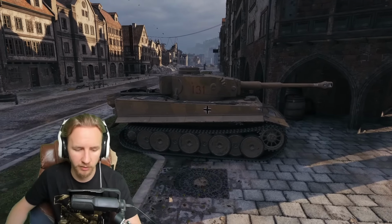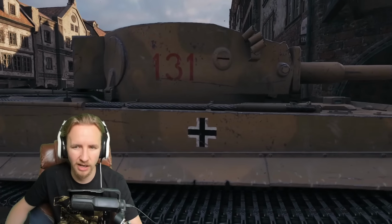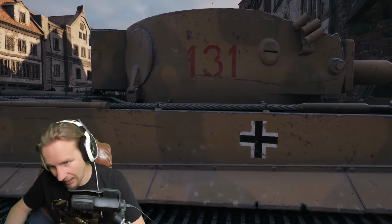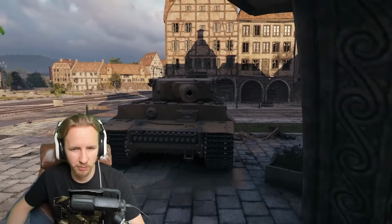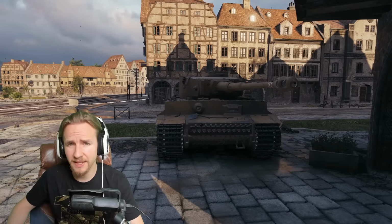Tiger 131 is a great pick for all of you history fans out there who also play World of Tanks, this is definitely the one that I would pick up in that regard. But they aren't the only two options.